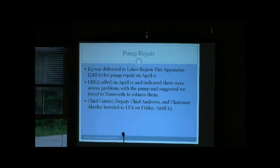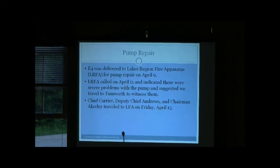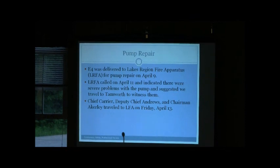At that meeting, I presented the Board of Engineers with 5 priorities that I thought needed to be repaired on Engine 4 in order for it to be a viable attack engine. Those 5 priorities were the pump, the light bar, the radiator, the tires, and a power issue that may have been affecting the radio. It was decided that the pump was the most critical piece on the engine, and it was decided that we would send the pump out to Lakes Region Fire Apparatus to get repaired.